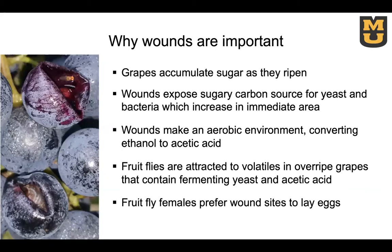Wounds are important for sour rot as grapes accumulate sugar when they ripen. These wounds expose that sugary carbon source for yeast and bacteria, which increase in the immediate area. These wounds make an aerobic environment, which converts ethanol to acetic acid, and the fruit flies are attracted to the volatiles in overripe grapes that contain these fermenting yeast and acetic acid. So female fruit flies prefer wound sites to lay their eggs.